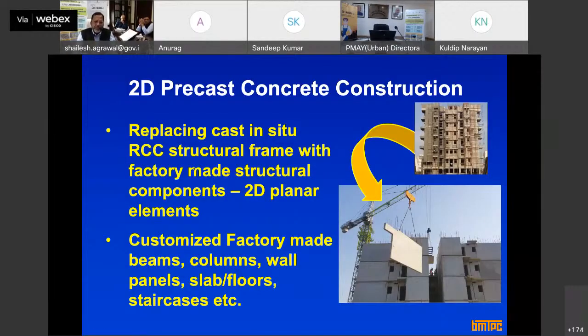The difference between the two is, in both the things, we make the structural components in the factory. In the first category, the entire room or entire module, it is called room, module, or a pod element, they are being cast together. So it's a 3D. Here, you make various structural elements. So it can be wall, it can be facade, it can be beam, it can be column, it can be slab, it can be staircase. Yes, so here 2D structural elements and other elements, even sunshade.